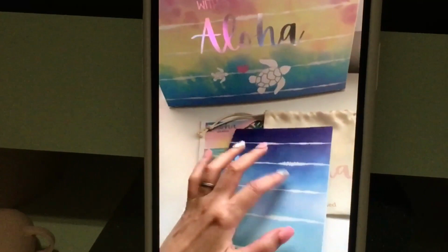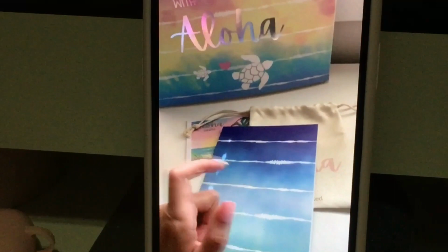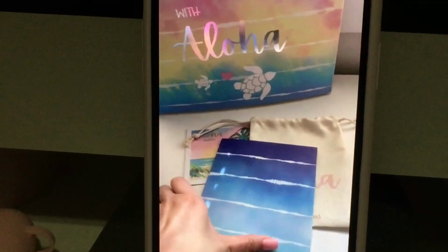Let's see. Will the hearts with the numbers be restocked? Yes, we will have more date dots, if that is what you guys are asking about. We'll have lots of date dots coming in a month or two. So, yes, this is the B6 for this month.